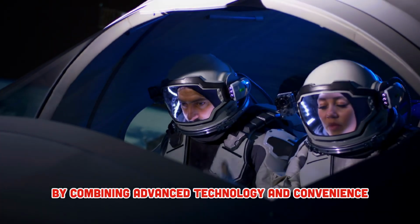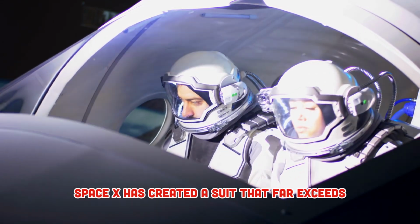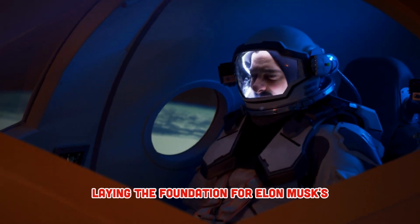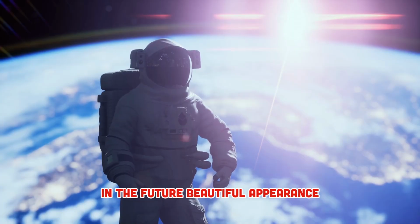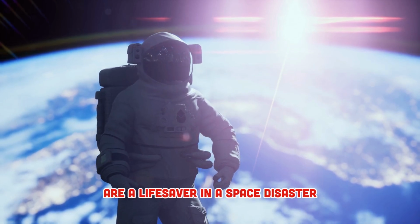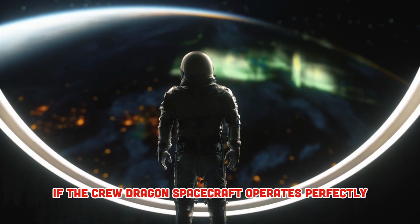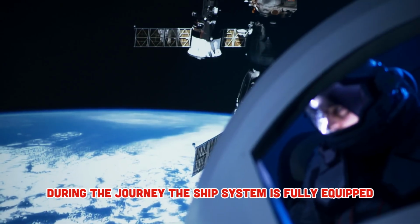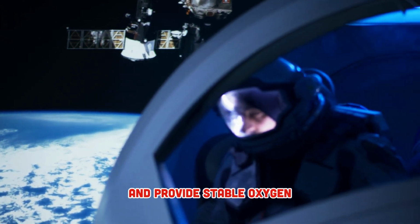By combining advanced technology and convenience, SpaceX has created a suit that far exceeds what NASA has ever had, laying the foundation for Elon Musk's ambitions for commercial space travel in the future. Beautiful appearance or a lifesaver in a space disaster? In theory, if the Crew Dragon spacecraft operates perfectly, astronauts will not need the suit during the journey. The ship system is fully equipped with technology to maintain pressure and provide stable oxygen.